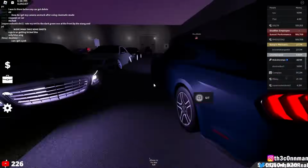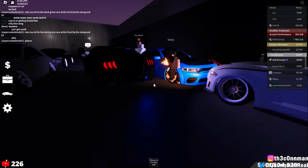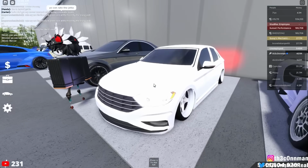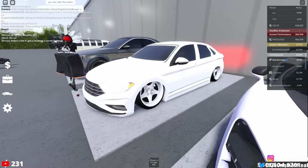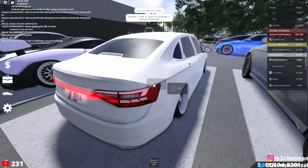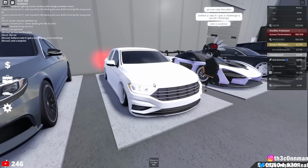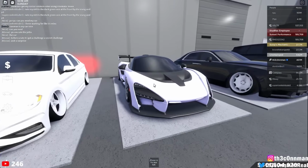All right, but what do we got outside? Oh, wow, a cop car with a chute. Good Wi-Fi. Is this Jetta again? Definitely does look better with the black tint, that's for sure. I don't know about the white trim, though. It needs some black accent trim, like around the windows. Not bad, though.